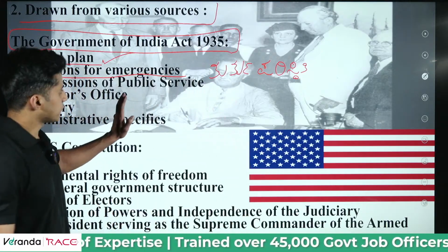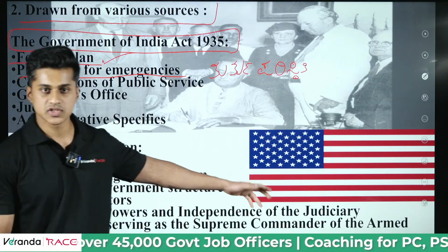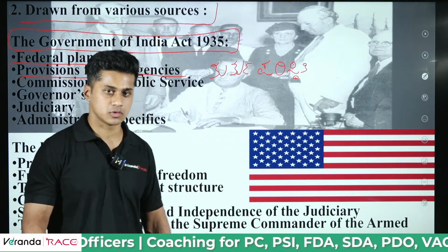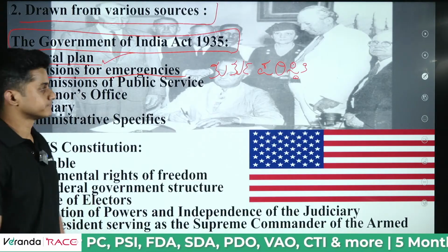The provisions of emergency. So what are the types of emergencies? We have national emergency, we have state emergency or president's rule, we have financial emergency. Those provisions were taken from Government of India Act 1935.